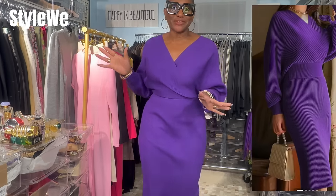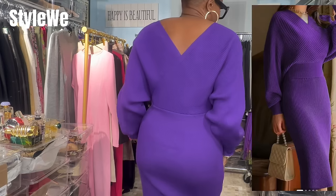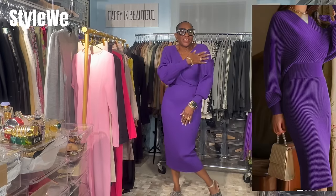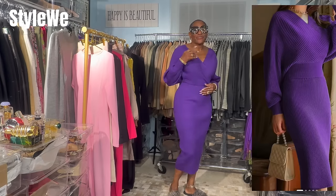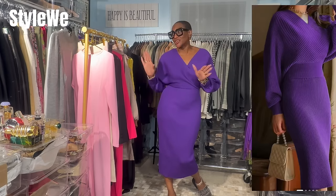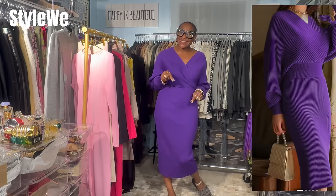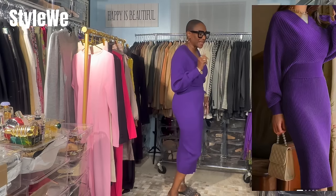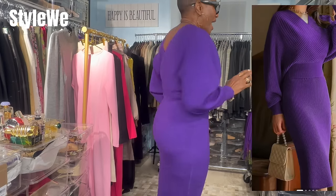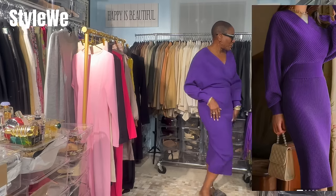I absolutely love this dress. The fabric feels really, really soft. Now, normally with StyleWe, I wear a medium or even a large. You'll see what I'm talking about. But in this one, I selected a small, and the small worked perfectly. A medium would have been too big on me.